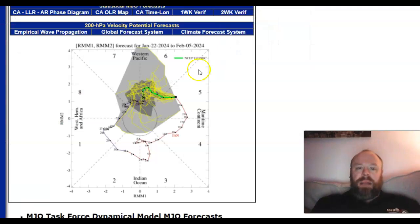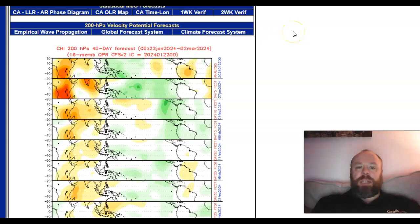So the latest run of the MJO, it looks as if we are seeing it now going towards an amplified phase 6 and then turning towards the null phase as it approaches phase 7. Now, phase 7 at this time of the year does enhance blocking further north across the North Atlantic and the high latitude. So it's going to be interesting to see as we go forward what happens with this situation with the MJO. Also, with regards to what's happening within the stratosphere, we'll watch this space and see what happens.